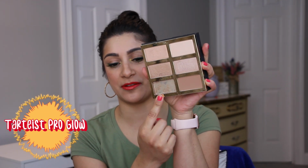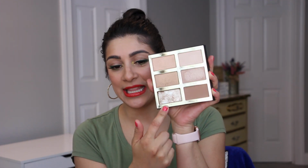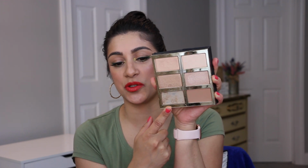Up next is my other face palette that I am panning. Now this one has a full pan in it, not exactly a little circle of one product. This is completely empty on this, but it is a pan within the palette, so I'm still calling it a pan. This was the cream bronzer and I was able to use it completely up.